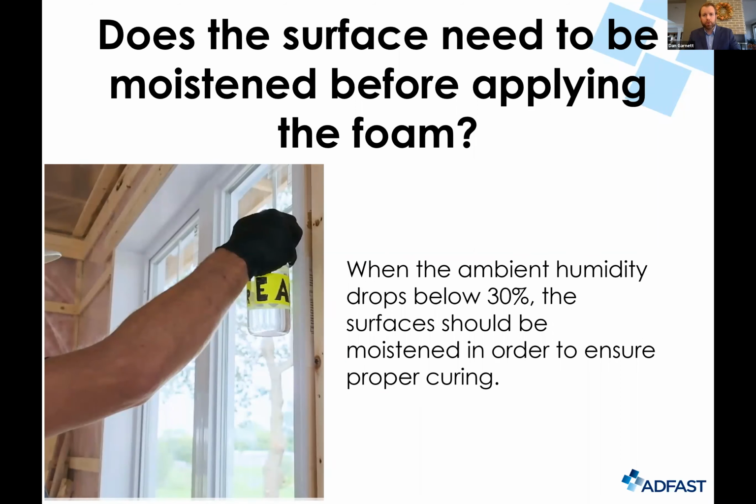Now we'll dive a little bit deeper into understanding the application and some of the important aspects that go into installation, whether it's preparation beforehand, what's important during installation, and then also post-installation. We'll begin with surface preparation. As this is a moisture cure technology, it's drawing humidity in from the air. If ambient humidity is dropping below that 30% point, we recommend that you take a spray bottle and moisten the surface prior to installation. This will help provide that added moisture so that it can cure properly.